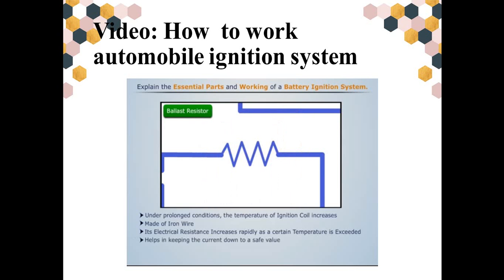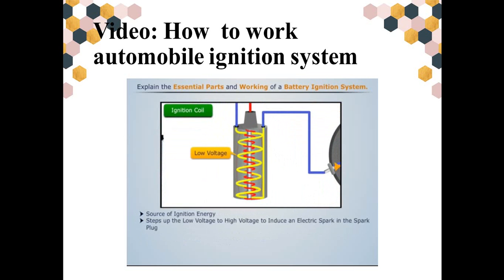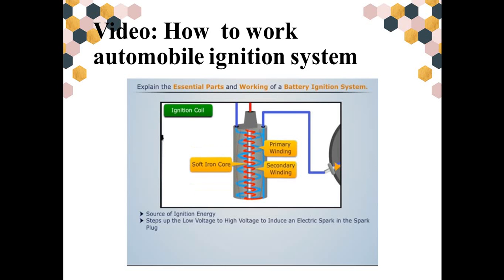Thus, the ballast resistor helps to keep the current down to a safe value. The ignition coil is the source of ignition energy. Its function is to step up the low voltage to the level required for inducing an electric spark in the spark plug. The ignition coil consists of a magnetic soft iron core and two insulated conducting coils known as primary and secondary windings.